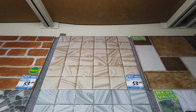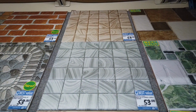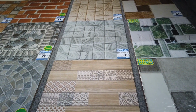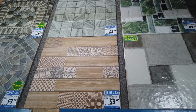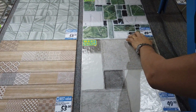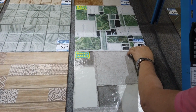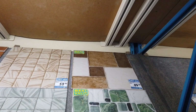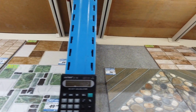This one is slightly polished, but although the design looks like it's going to be outdoor, you can see it's polished. Like that one there, that's the woodland effect, Malta woodland, but it can also be for indoors. The one the lady is touching is actually a semi-polished textured one at 49 pesos each, but you can see that design, it's recommended for outdoors.